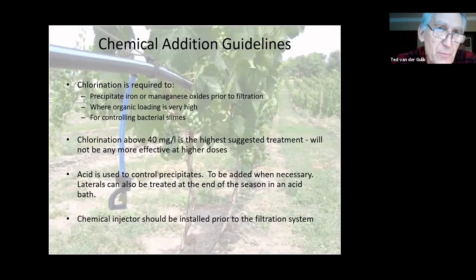And there's also issues about putting chlorine into the soil at very high doses. So 40 milligrams per liter is pretty safe. It's the highest recommended dose that I would go to.